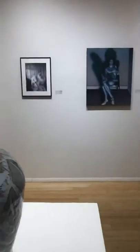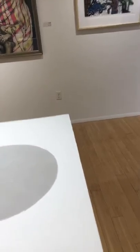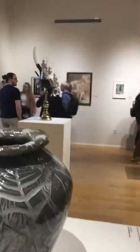Another piece. It's called The Specimen Jar by Emir Canavan Martin. I'm sorry if I mispronounced that, if you're watching this. It looks very nice. I like the design of the pottery, the patterns. It looks very good.